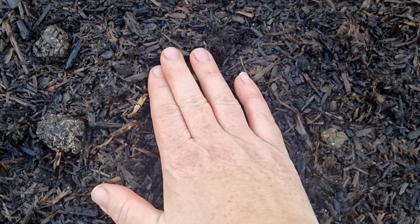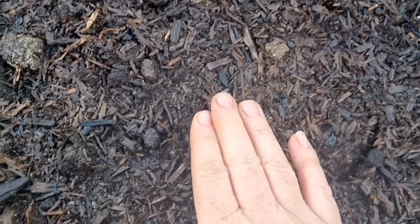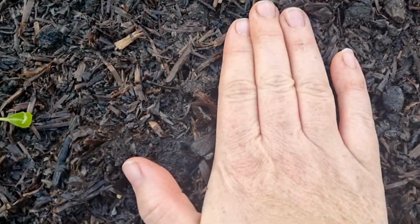So after you have placed your poppy seeds on the ground, you just, with your hand, firm them down so they have good connection with the soil. But whatever you do, don't place a layer of soil or seed starting mix over the top. Otherwise you're just going to get really bad germination. You really need them to get that direct light from the sun.